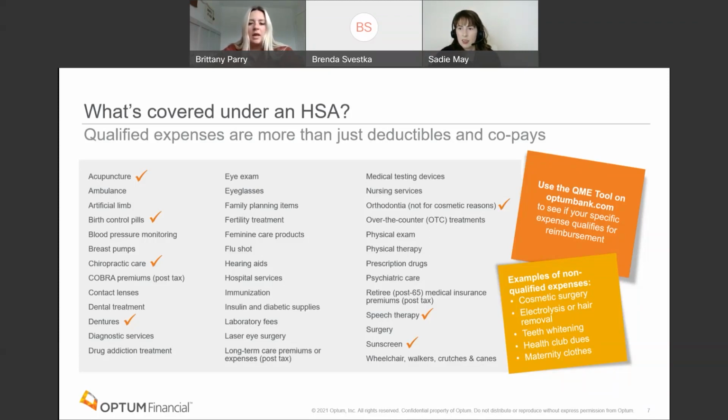Perfect. And we have one last question. Oh, we actually had a couple come in since I was looking at that one. Okay. For beneficiaries, do they receive all HSA funds, both HSA and investment funds, and are they held to the same rules for using the funds?